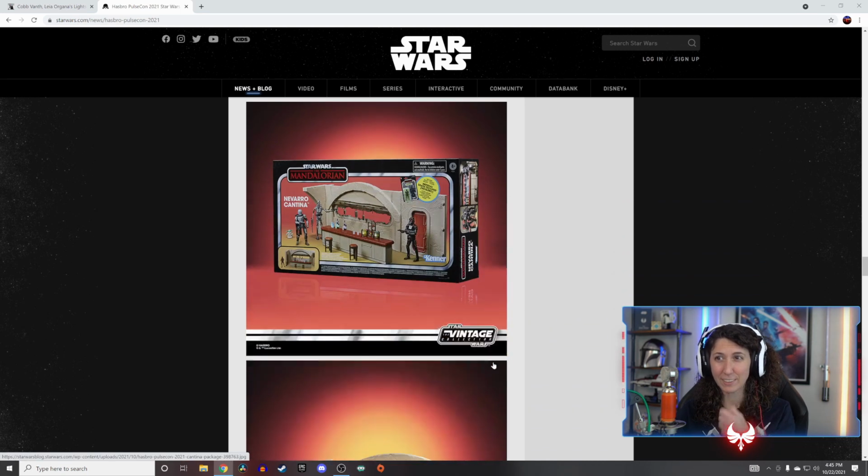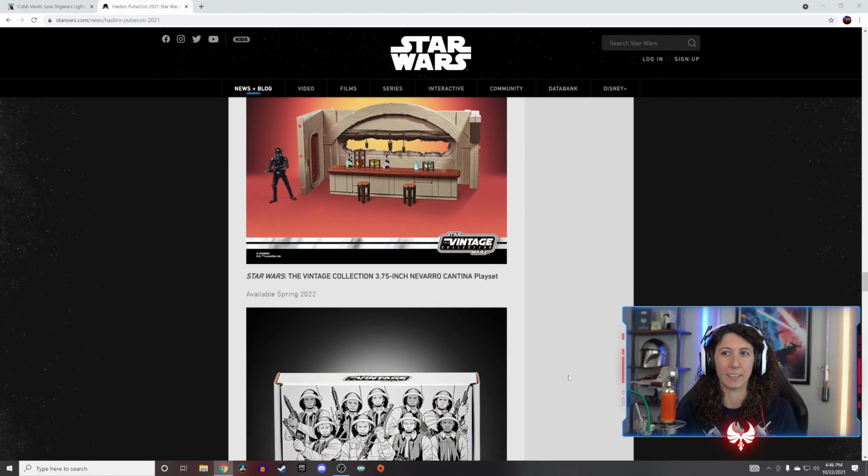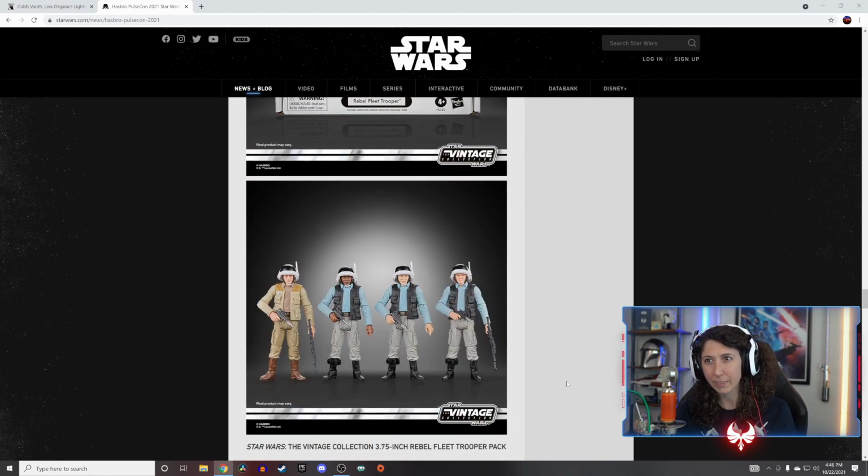So this is a vintage collection of the Nevarro Cantina. So I love little play sets. I think they're really fun. And you could totally just get your action figures and set up a display and play and have fun, and also have it as a collector set and something to display on your shelving at home.